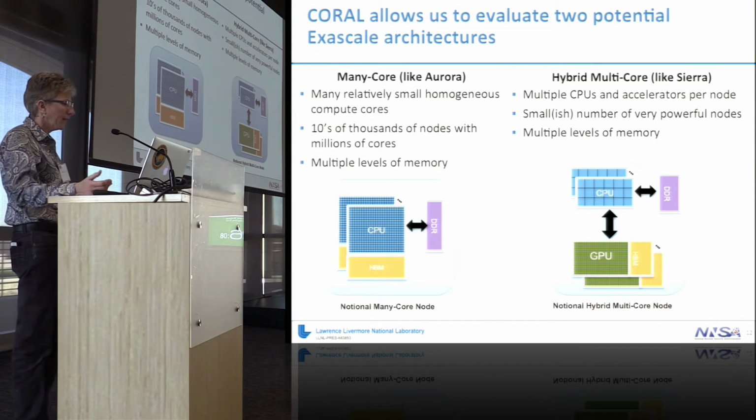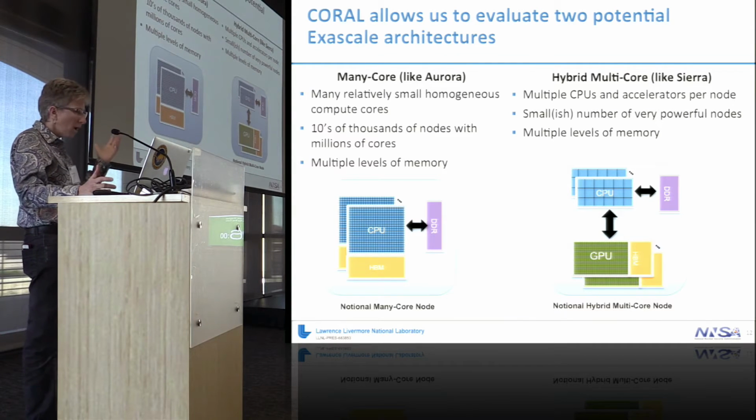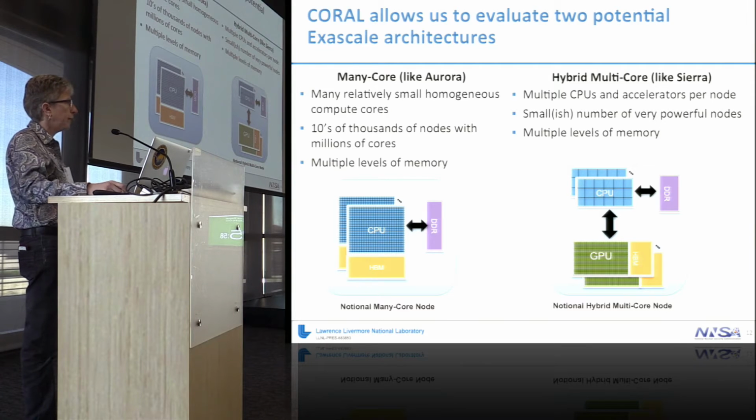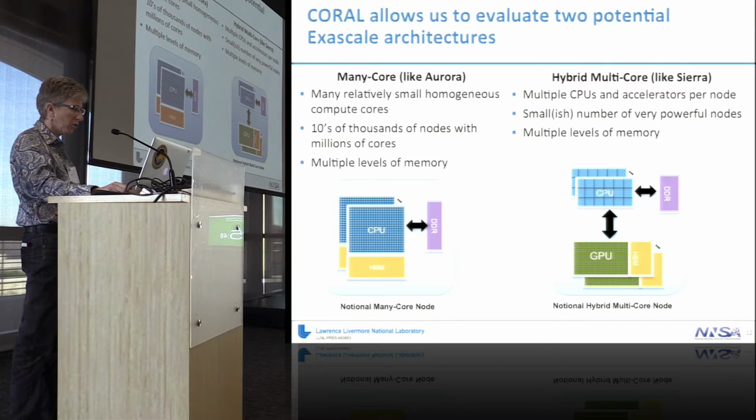So between the Intel and IBM solutions, Coral allows us to explore the two architectures that are the most likely candidates for future exascale systems. On the left, you see the Xeon Phi approach that's being used on the Argonne Aurora system. This architecture features CPUs with many relatively small homogeneous cores with wide SIMD registers. Given the modest performance of a single CPU, building a very large system may require many nodes, on the order of tens or possibly hundreds of thousands. The processors have access to on-chip high bandwidth memory in addition to standard DDR memory.